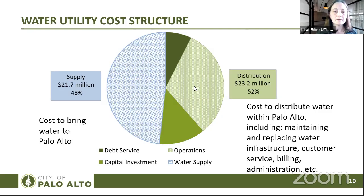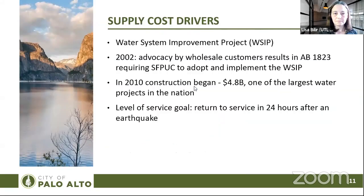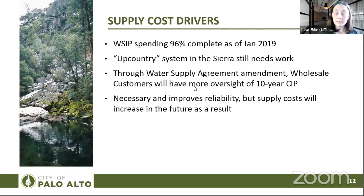So for the water utility, about half of the costs are related to supply costs. These are the costs of purchasing the water from San Francisco Public Utilities Commission. And about half of the costs are for the distribution system, maintenance and replacement and infrastructure. A lot of costs for CIP in the distribution system have been related to aging infrastructure. And that's something that has been seen also by the San Francisco Public Utilities Commission as they have been rolling out their water system improvement project. This is a series of capital projects that have been very expensive and have improved the seismic reliability of the water system. So Palo Alto has benefited greatly from that work. However, it has provided a lot of upward pressure on the rates, and it is going to continue to provide upward pressure on the rates going forward.